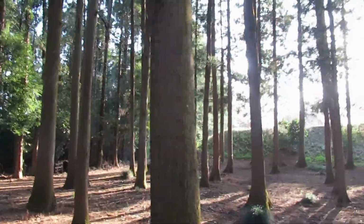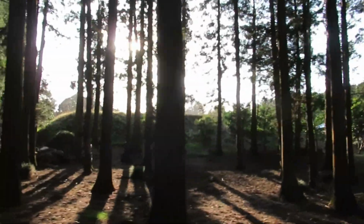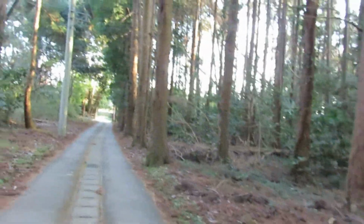Check this pile of rocks out. And it looks like some kind of a raised mound of earth there. Doesn't it? Boy, it's pretty. And there's a lane here. It goes to, looks like, another home.